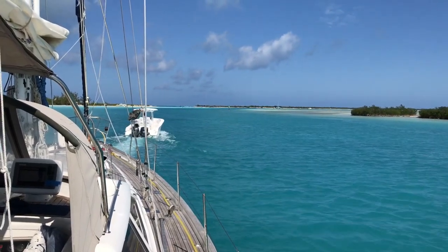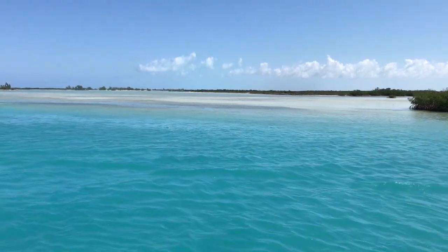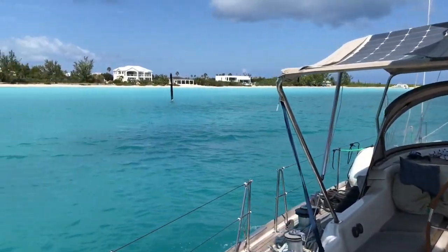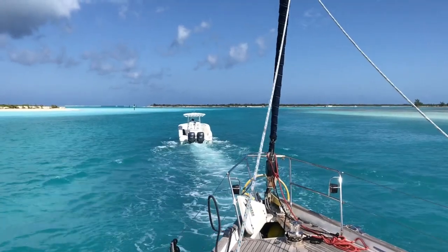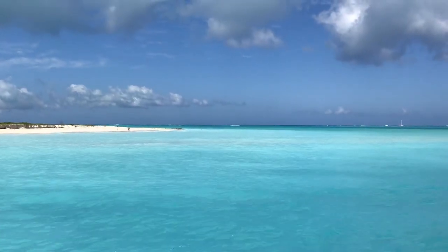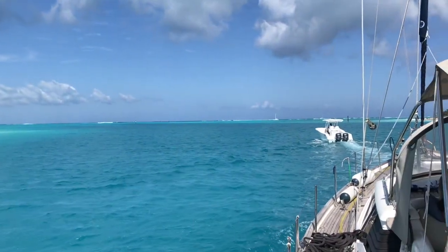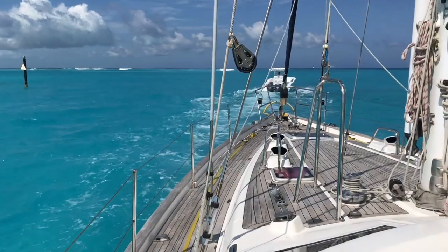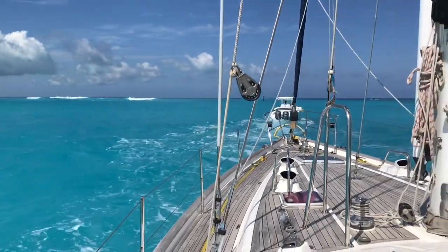Look at this water. Man, it's just beautiful. What's the depth we got? 0.9. Pura Vida right behind us. Point 0.4 below the keel. Yikes. 0.5. Almost out. Wow, look at those waves breaking over there. This is cool.